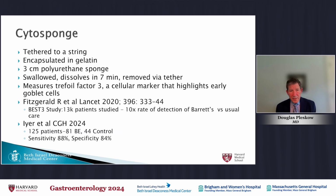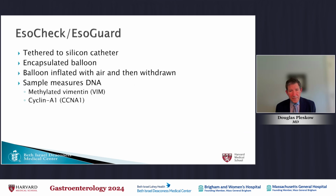The most recent study is the BEST-3 study, in which they evaluated 13,000 patients, and they had a 10 times greater rate of detection of Barrett's versus usual care, which included just referral for endoscopy and surveillance. In a more recent study in 2024, 125 patients were evaluated, 81 with Barrett's and 44 controls. The sensitivity was very good at 88%, with specificity as well at 84%.